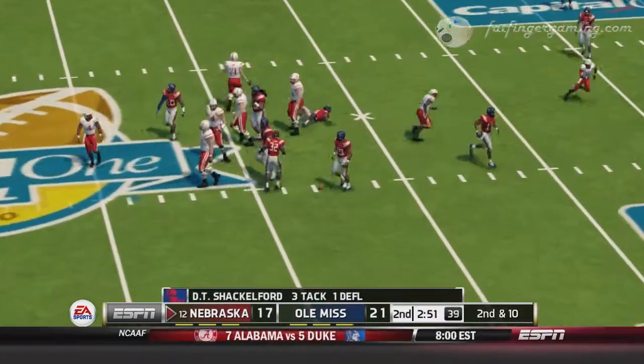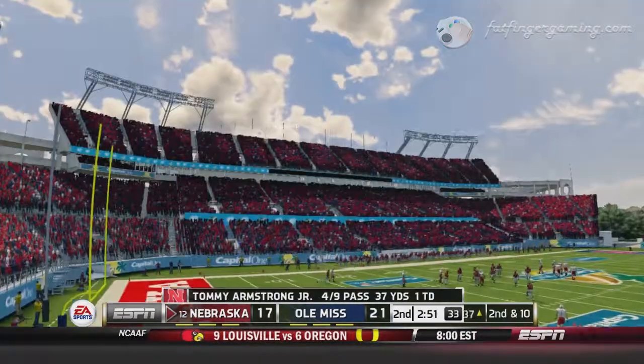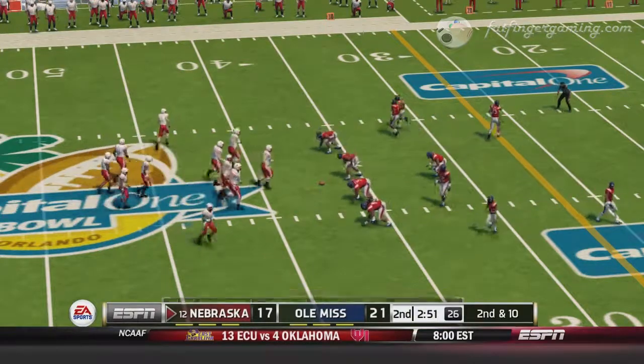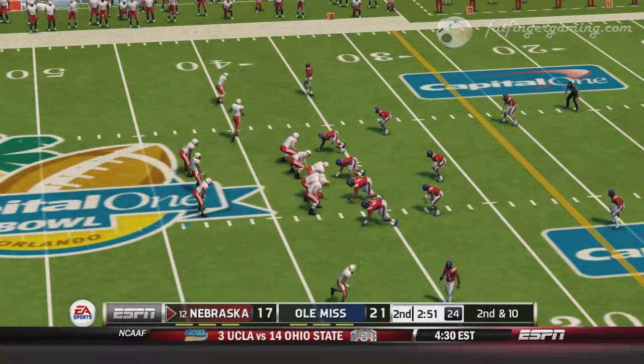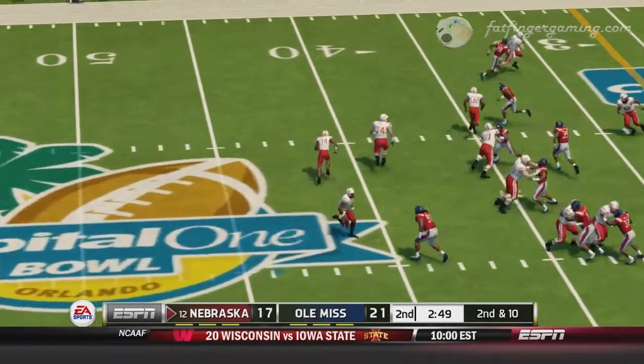Fires quick, tipped. It's a great job here by the defensive coordinator with his play callers. A lot of times you start to maybe think about blitzing linebackers. This time he keeps the linebackers back in position to be able to knock the football away and not give this offense a chance to pick up the first down.